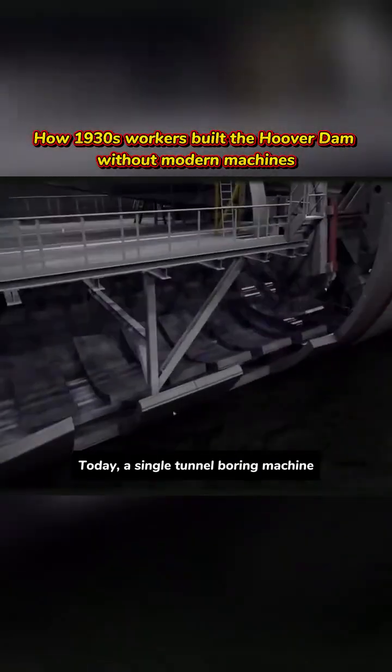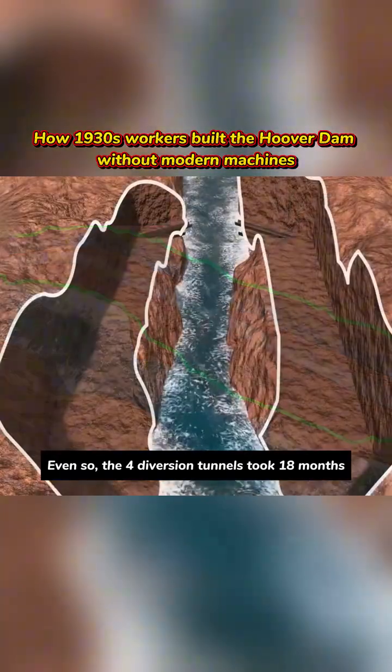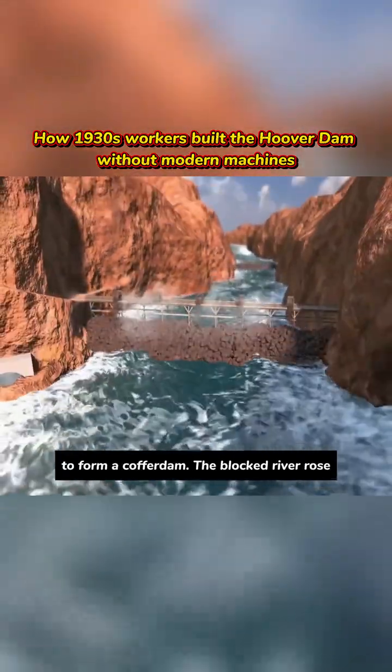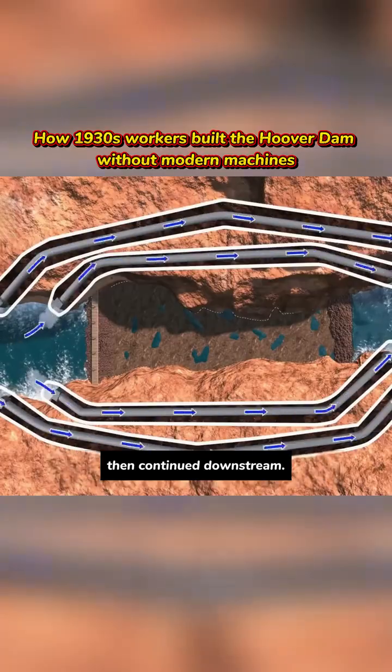Today, a single tunnel boring machine could handle all of this with ease. Even so, the 4 diversion tunnels took 18 months and countless lives to complete. Next, it was time to put all that excavated rock to use. All the rock was dumped into the river to form a cofferdam. The blocked river rose and flowed into the 4 diversion tunnels, then continued downstream.